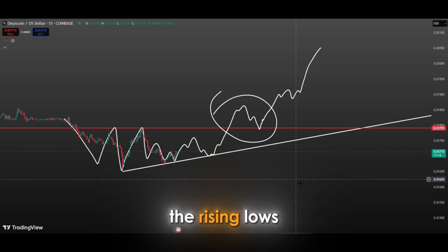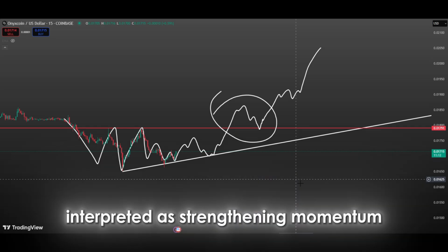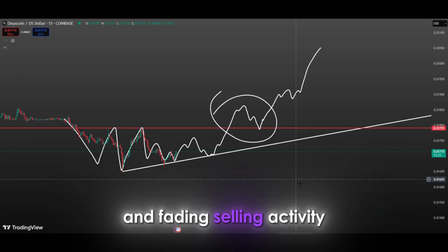However, the rising lows demonstrate that buyers are becoming increasingly resilient and determined against the selling pressure. Technically, this can be interpreted as strengthening momentum and fading selling activity.